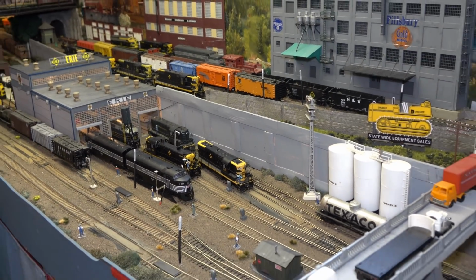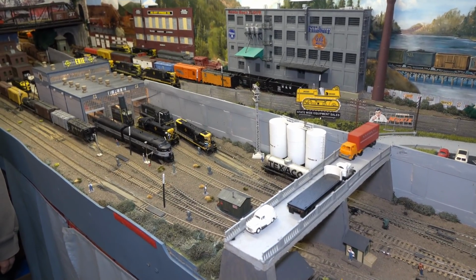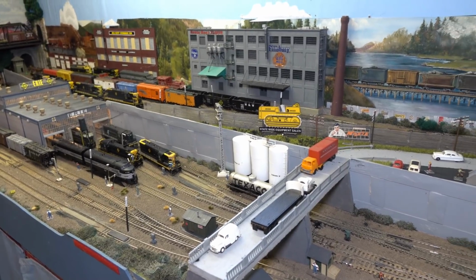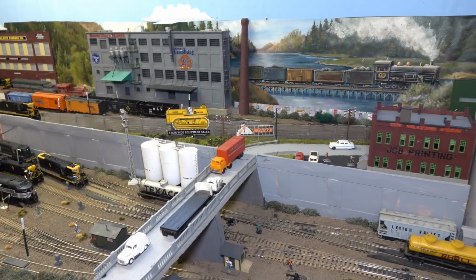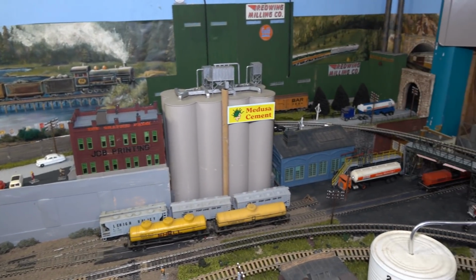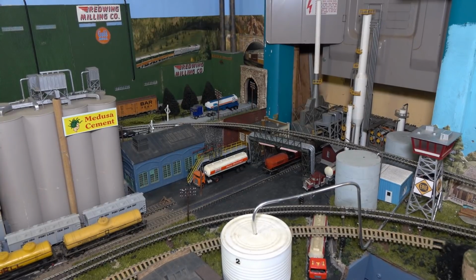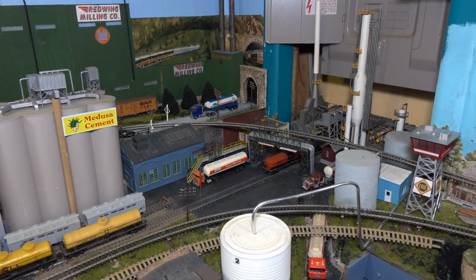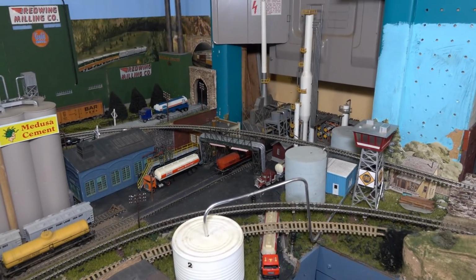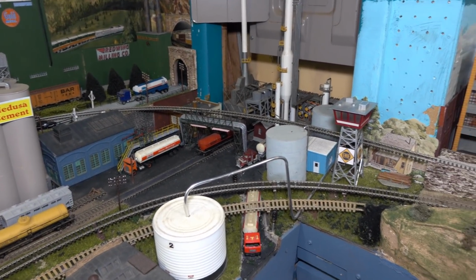All right, let me just do a little swing here. We'll get a look. So they come from the engine facility, and then you said they go up here, pick up a train. That's your staging area up there. That's correct. And then head out across the layout. All right, so they come around here, and they come over here. And it's the Erie Railroad is the main prototype. Yes.